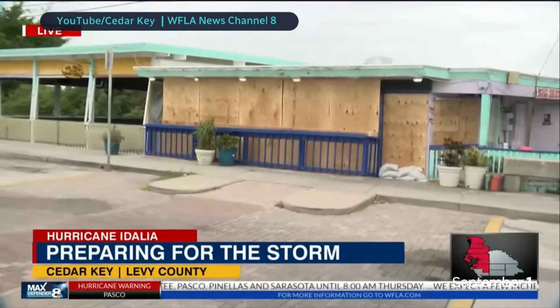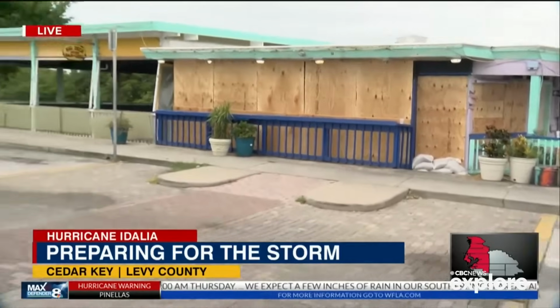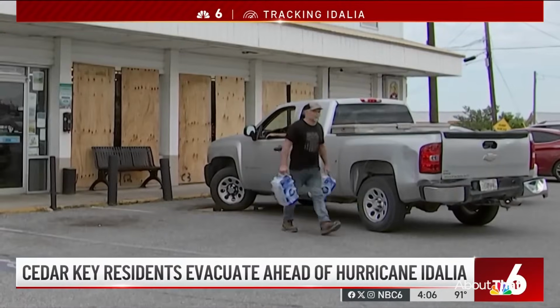You can tell people across the street, a lot of businesses downtown have boarded up. They put sandbags down as they have prepared the best they can for this approaching storm. Over at a gas station in town, people stocking up on ice, water, and gasoline. I don't think Cedar Key, as we think of it, will exist here tomorrow.